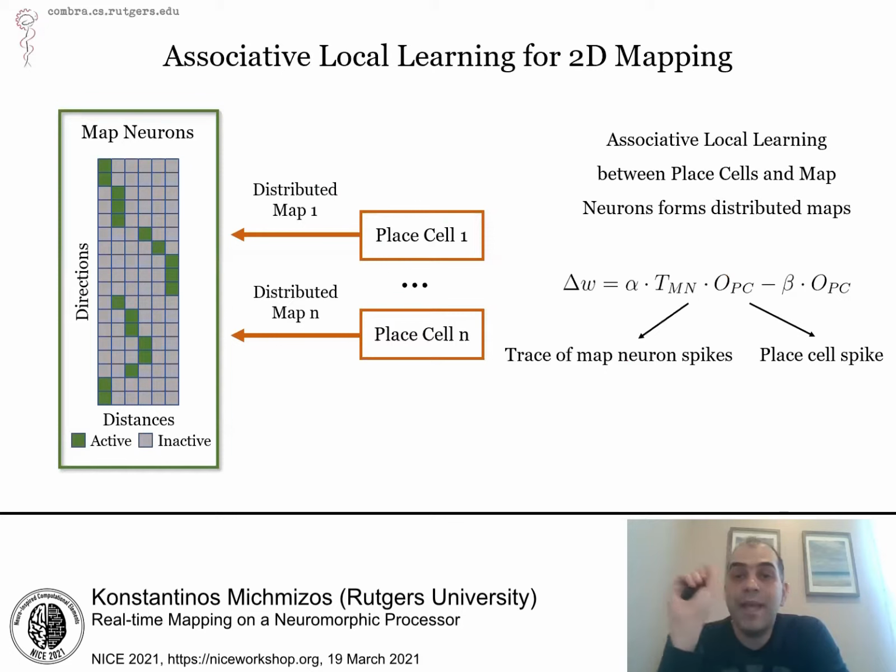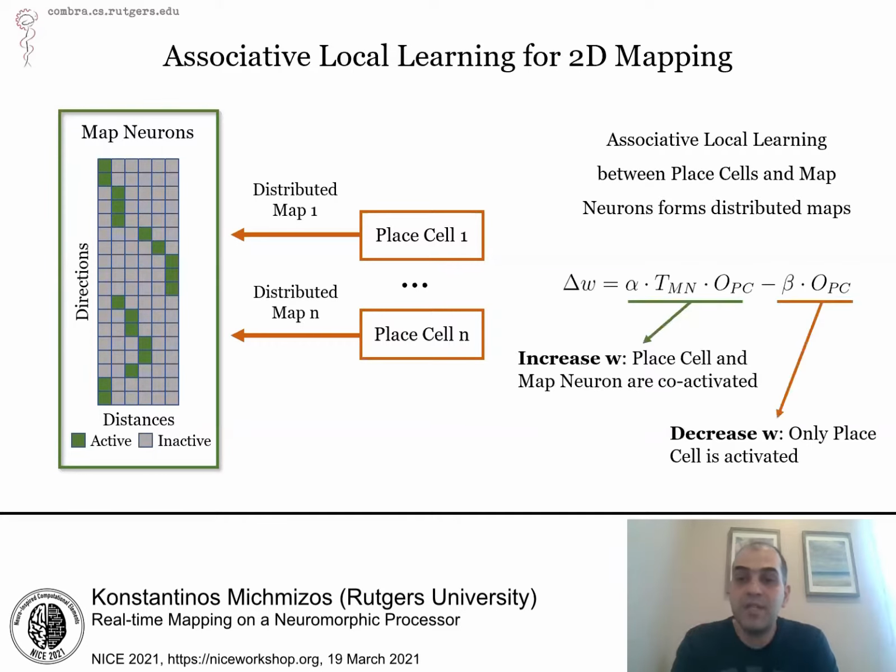So now we need to get place cells to learn these distributed maps. Each place cell is initially connected to all map neurons with zero weight. And we introduced again associative learning between the map neurons and the active place cell. So this associative learning formed the distributed map for that particular place cell. So map neurons represent the surroundings in a certain location. And the learned weights between the place cell and the map neurons represent the local map of that position. So when the robot was exploring the environment, multiple distributed maps were learned for different place cells. And if you combine all these distributed maps, you end up with a unique 2D representation of the environment, as I will show.